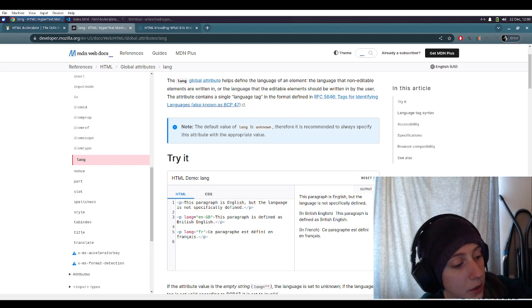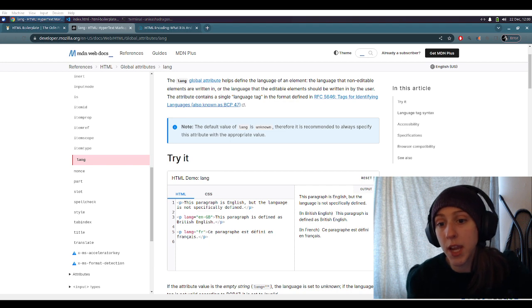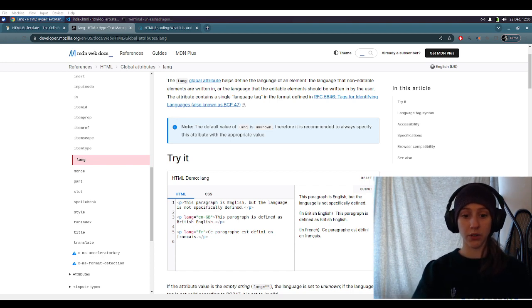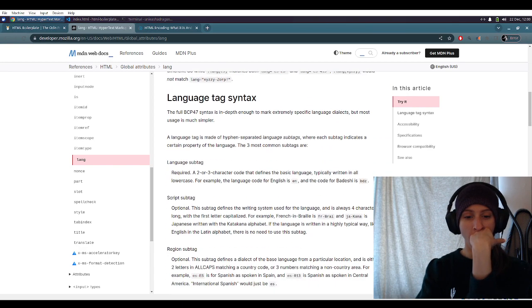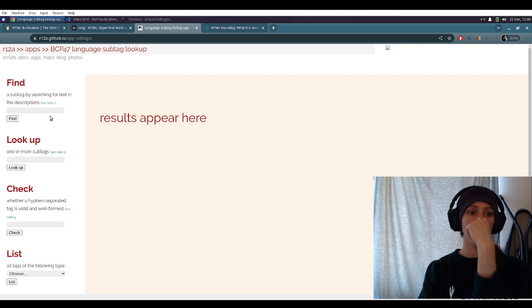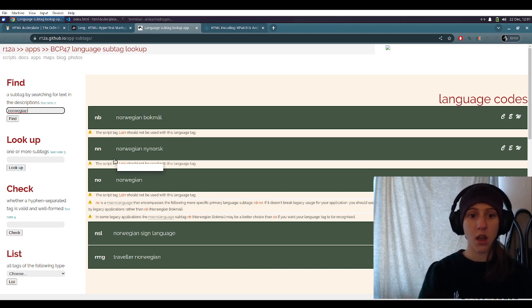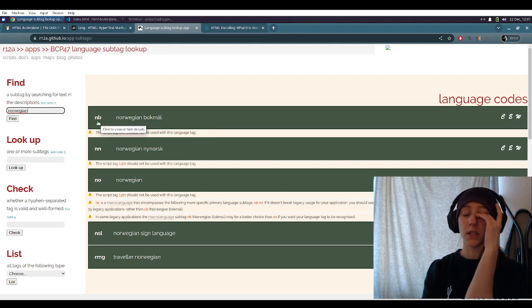So, if we were to start writing in another language, which I do occasionally, I have some words that I use that are not English, then we would change the lang attribute to whatever language it was, and I'm sure that there is a big long key of which languages are which letters. So that is it. This is the language subtag lookup. So if I wanted to speak in Norwegian Nynorsk, then I would use NN. But if I wanted to use bokmål, I haven't done much in bokmål, so I would use NB.